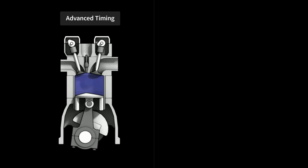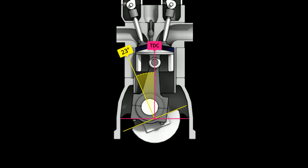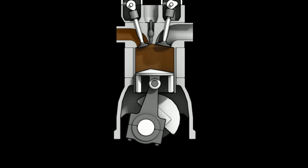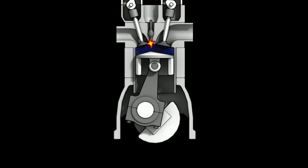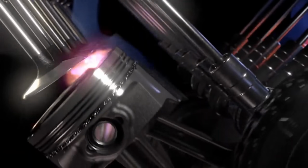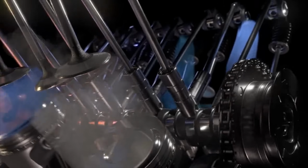Changing an engine's timing adjusts the time at which the spark plugs ignite the air-fuel mixtures. Advancing timing means an earlier spark, while retarding timing means a later spark. Timing is measured in degrees of crankshaft rotation before top dead center. But all you need to understand is that advancing timing means the air-fuel mixture is ignited when the piston is at a lower point in the cylinder on the compression stroke. This allows more time for the combustion process to occur, which just means more chemical energy is released.